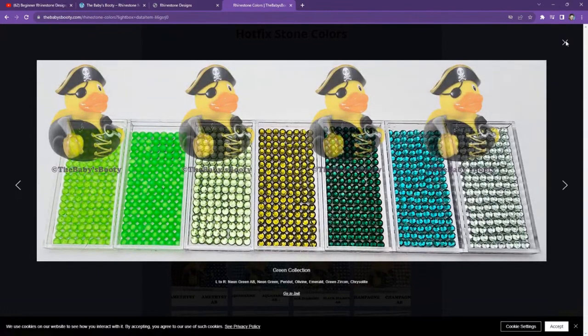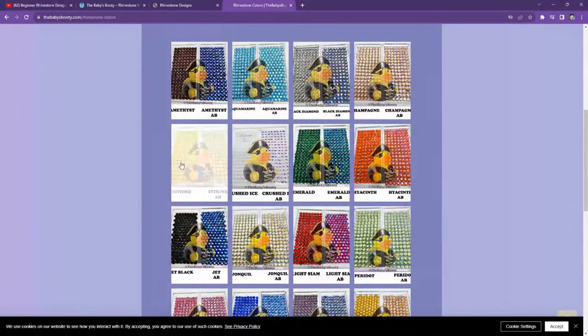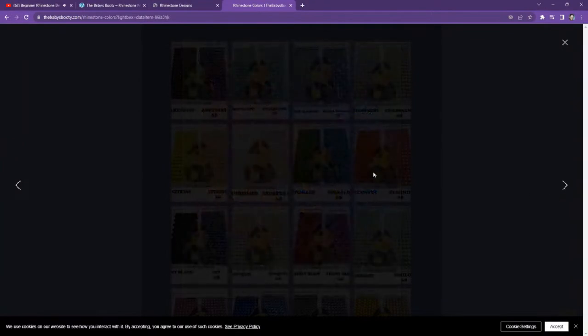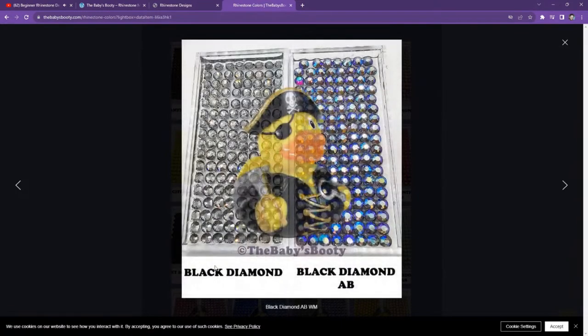We already showed you the greens. So if you scroll down, this shows you your colors with the AB coating compared side by side. So like here's amethyst and then amethyst AB. There's your, who do we have next? Aquamarine and aquamarine AB. Side by side. Here's black diamond. Black diamond and black diamond AB.